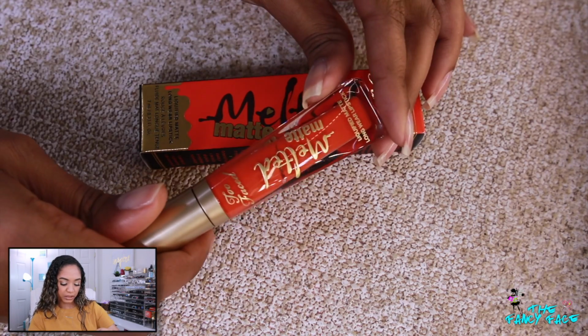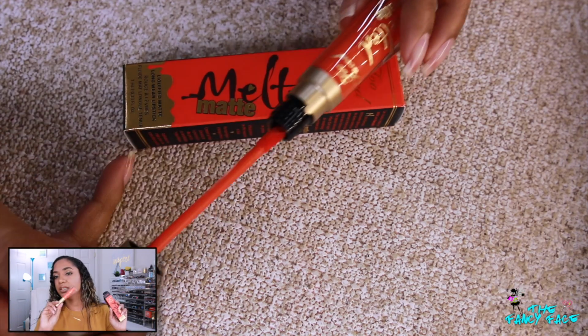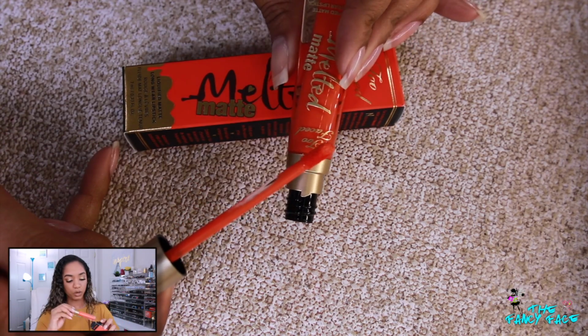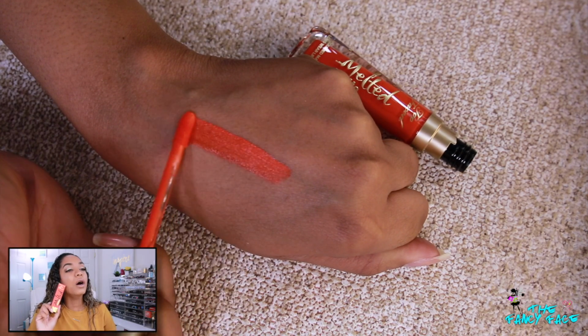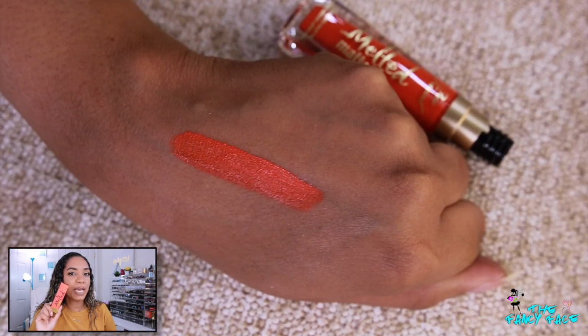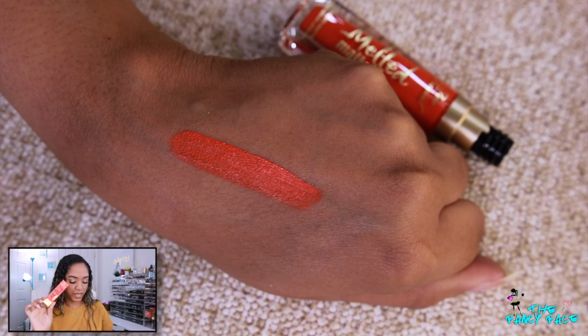is the Too Faced Melted Matte Liquefied Lipstick. I got the bright orange. This is Mrs. Roper. And I did order this from Sephora, this bright orange shade. And can I tell you how excited I am to wear this for the summertime? Like, I love a neon bright lip for the summer, so I am gonna get crazy with this.